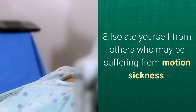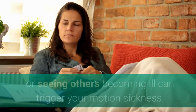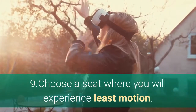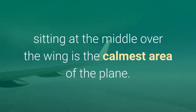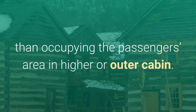8. Isolate yourself from others who may be suffering from motion sickness. Hearing others discuss motion sickness or seeing others becoming ill can trigger your motion sickness. 9. Choose a seat where you will experience the least motion. When traveling on an airplane, sitting at the middle over the wing is the calmest area of the plane. When riding a ship, those in lower-level cabins near the center of the ship experience less motion than those occupying the passenger area in higher or outer cabins.